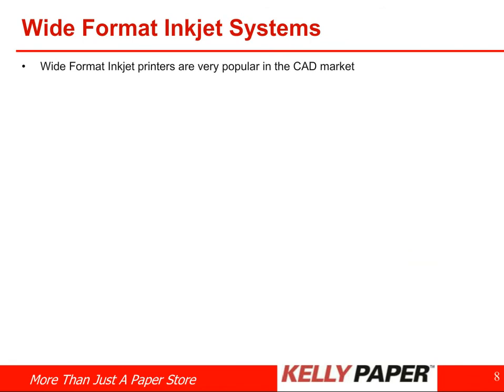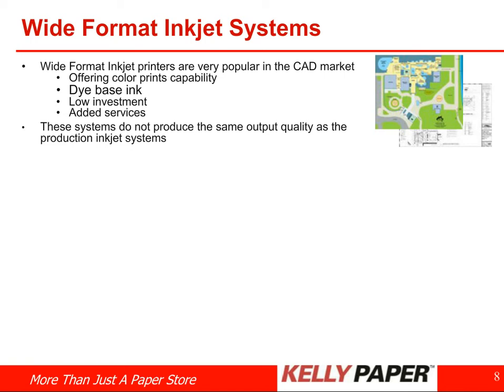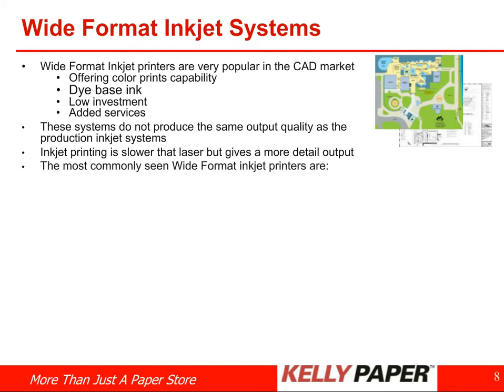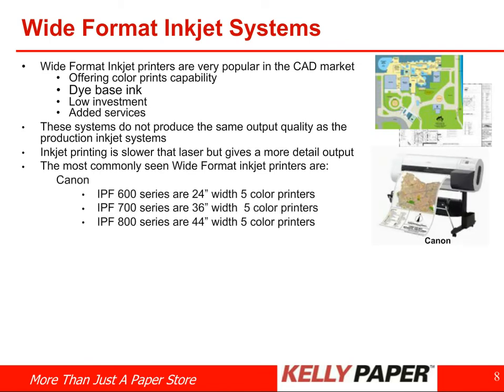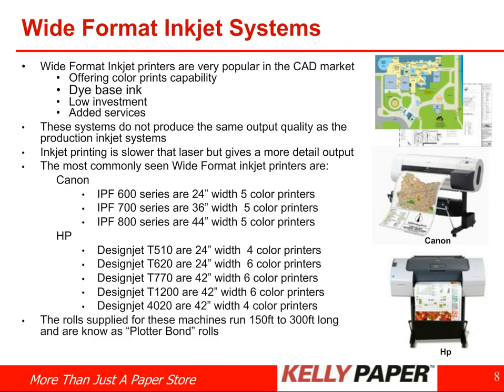Wide format inkjet printers are very popular in the CAD market for designing purposes, offering low-cost print capability and a larger selection of medias. These inkjet systems use dye-based inks and have a low investment compared to a laser system. This gives them an added service to provide. Now, these inkjet systems do not produce the same output quality as production inkjet printers, but that quality is not needed in this market. An inkjet printer is slower than a laser printer, but gives a more detailed output. The most commonly seen wide format inkjet printers in this market are Canon, which have been listed, and HP with the 6 systems they offer, which have been listed. The rolls supplied for these machines run 150 feet to 300 feet long and are known as plotter bond rolls in the market.